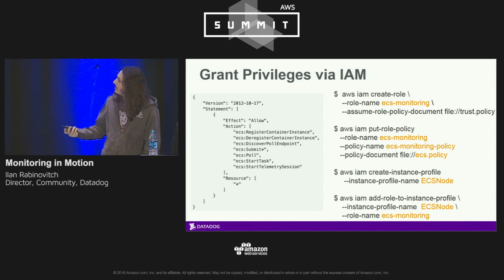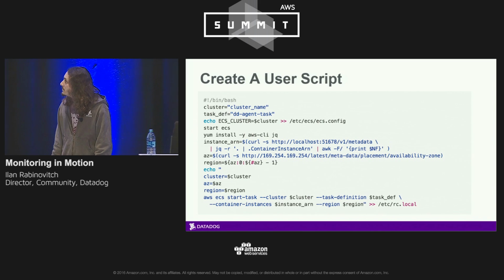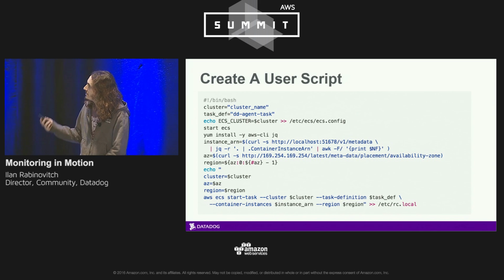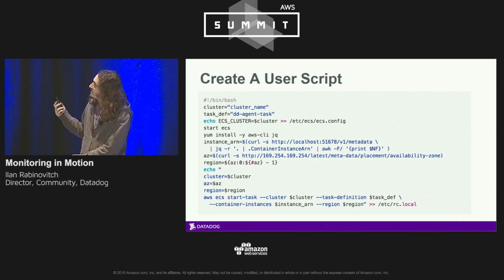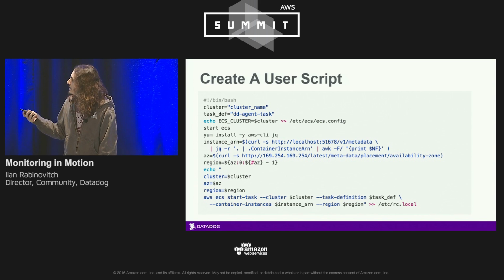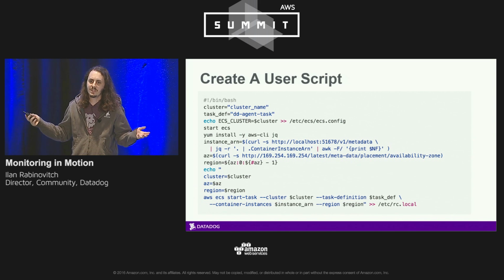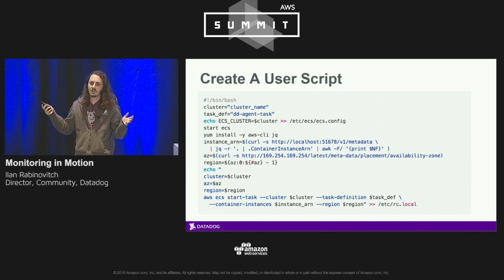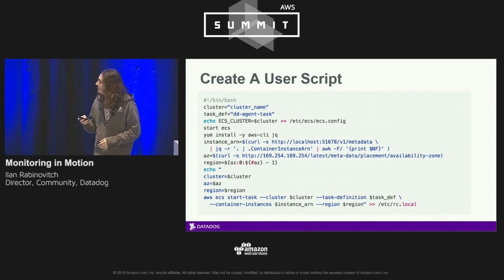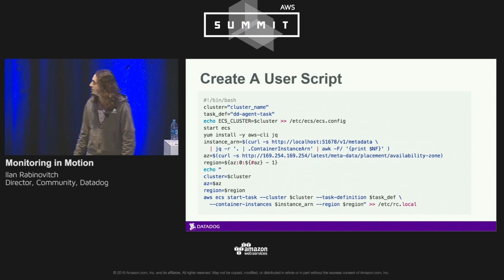So quite helpful. Again, this is a user script that takes advantage of that. In this case, we're looking at the Datadog agent as the Docker container we're pulling down and launching, or the task that we're launching. But really, this can work with any daemonized container, any container that represents a daemon or a set of services that you want to ensure on every host. You can just change a couple variables here. And again, the link to this is in the notes as well.